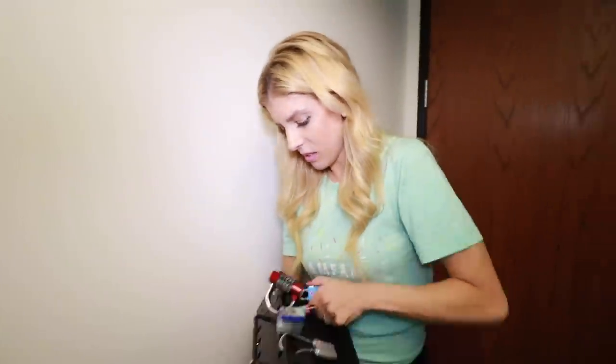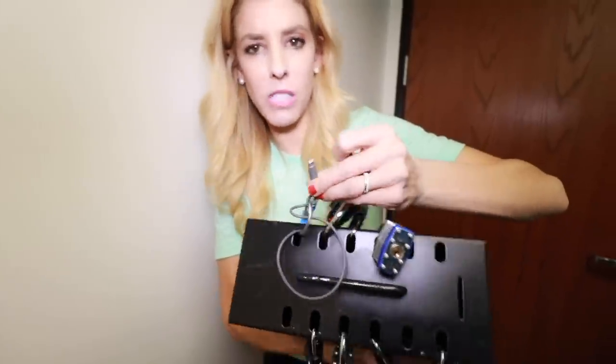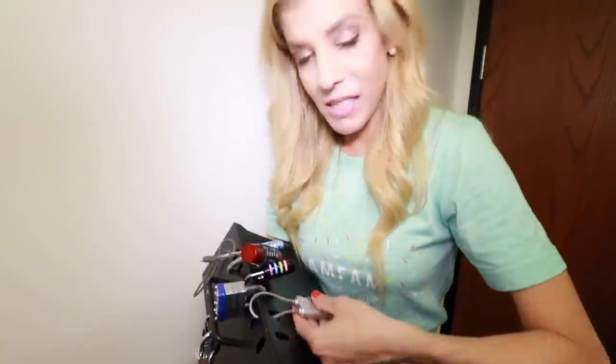145. It didn't work, Zamfam. And look, there's something connected to this, which is really weird. I'm not sure if it's supposed to plug into something or what it does. There's one more lock. It's the silver one. Smash the thumbs up button if you think this is going to work. I really hope it does.